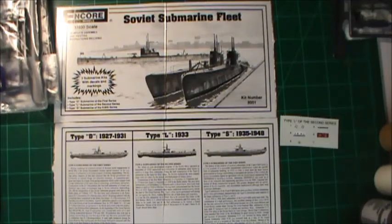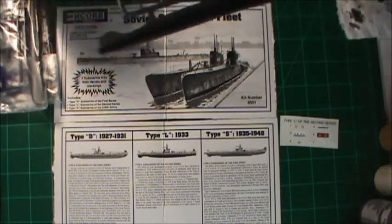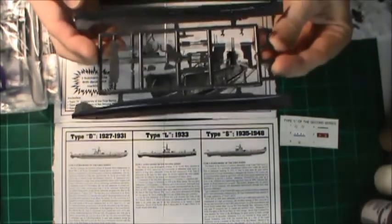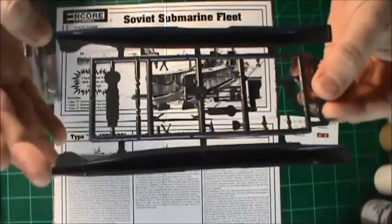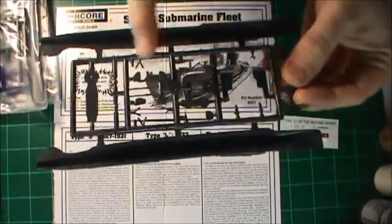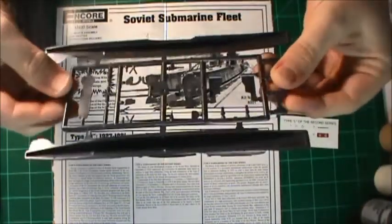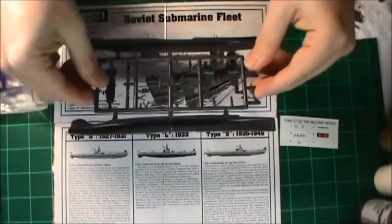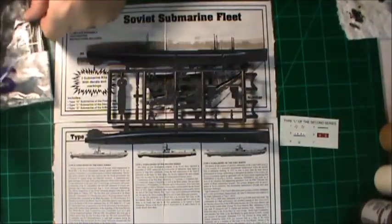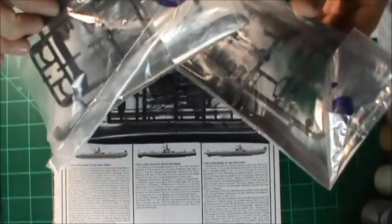So this is actually the kit itself. It's just one little sprue. As you can see, this is the actual boat here and here, and then just a few of the little items here. So it shouldn't take me very long to put this one together. I mean, it's got less than 20 parts. And then these are actually the other 2 that are in it.